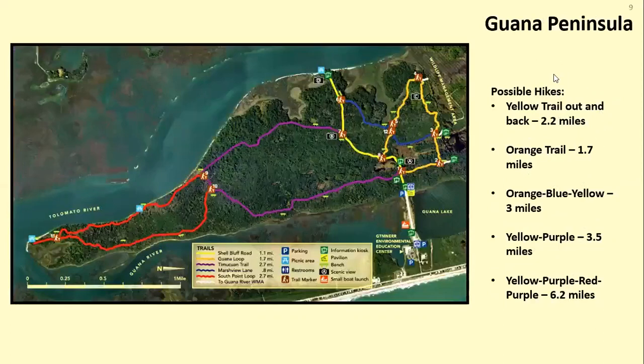All right, let's take a look at the peninsula itself and the trails. Again, we're right here at the parking lot. You can see there's a yellow trail that runs straight across the peninsula and out to Shell Bluff. That's where that well is I was talking about. And that's a little over a mile to go out there. Lots of times people just hike out there. They're overlooking the Intercoastal Waterway, and it's a pretty view out there, pretty shells. We'll see that a little later.